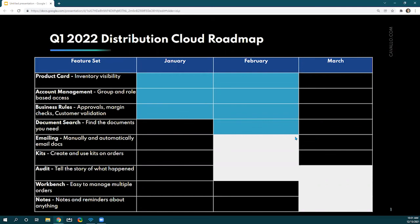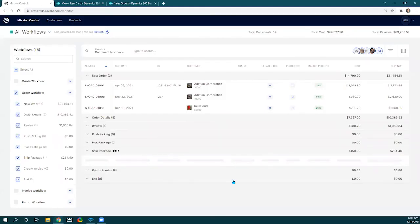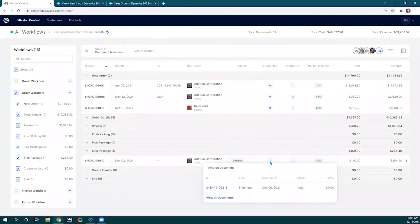We do have a plan to make some improvements to document search. One of the most critical is if you go here in Mission Control, and then if I open this document that's sitting in my ship queue, I can see here the related shipment for this document. And again, if I click that hyperlink, yes, it will open in Business Central. What we would like to do too, though, is give you the ability to search by related document. So if perhaps my warehouse manager gave me the shipment 102215, I could quickly find here what order that document is related to.